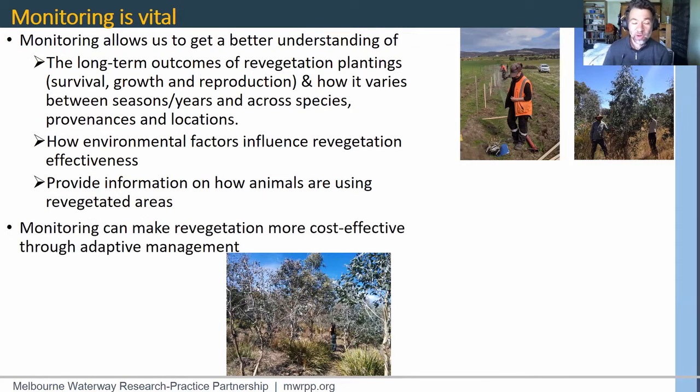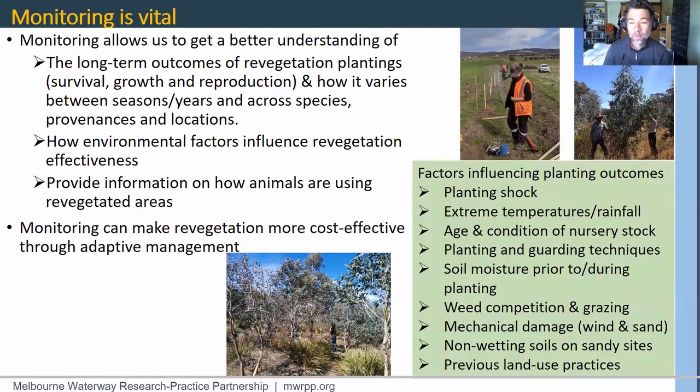And overall monitoring can help us make revegetation more cost effective. And hopefully over time we can adaptively manage what we're doing to get better restoration outcomes. And there's a number of different factors, as I said, that influence planting outcomes.